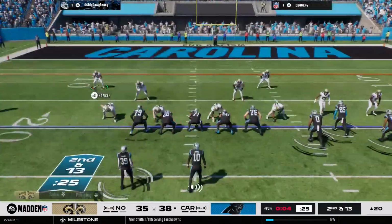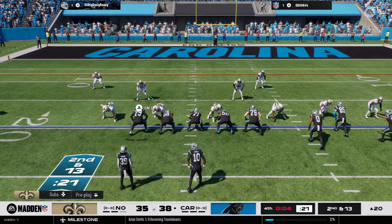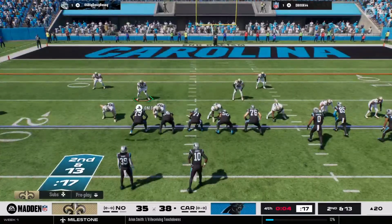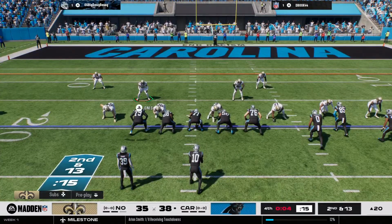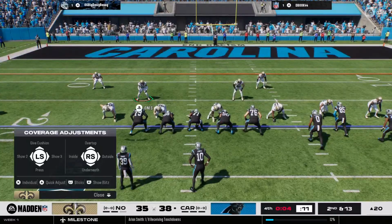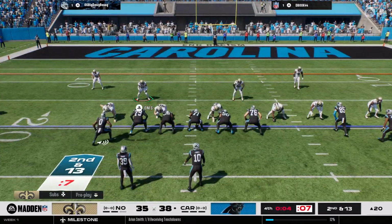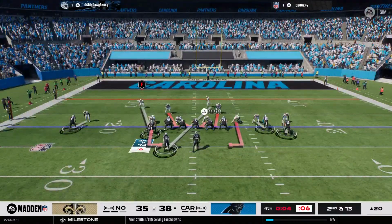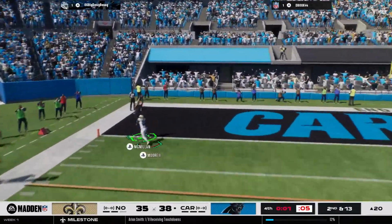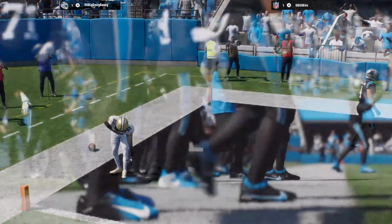Here we go. One final play. And the final throw of the game winds up incomplete.